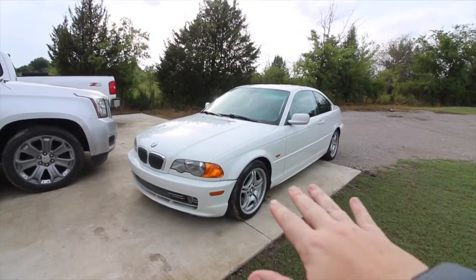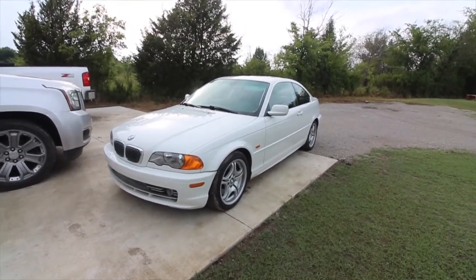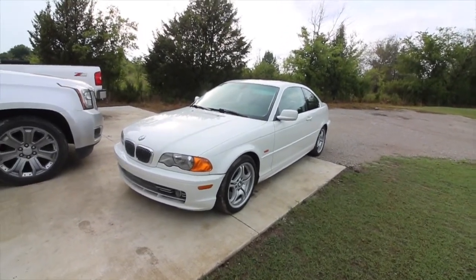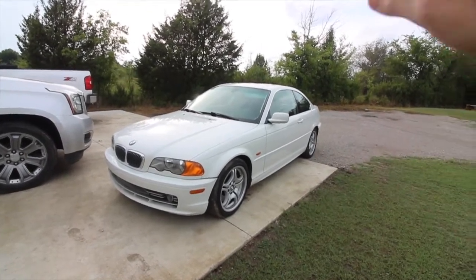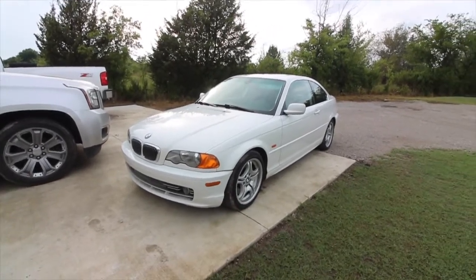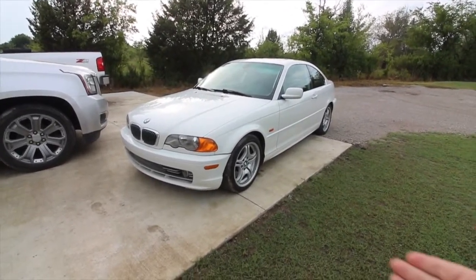I don't have a lot of crazy plans for the car. It's in such good shape, virtually stock, that I really want to keep it that way, keep the integrity of the car. So I might add some subtle M-Tech things like skirts, or the M-Tech wing that I was talking about a second ago, maybe a subtle lip. But that's about it. I just really want to keep it the way it is, maybe make it a little bit nicer, and just enjoy driving it.